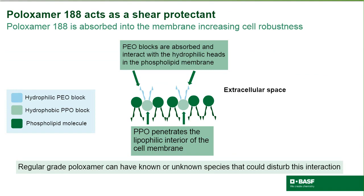Poloxamer 188 as a shear protectant is a very interesting proposition because it is very much a Goldilocks kind of find. It turns out that it has the perfect ratio of ethylene oxide and propylene oxide to have a really great interaction with the cell membrane.